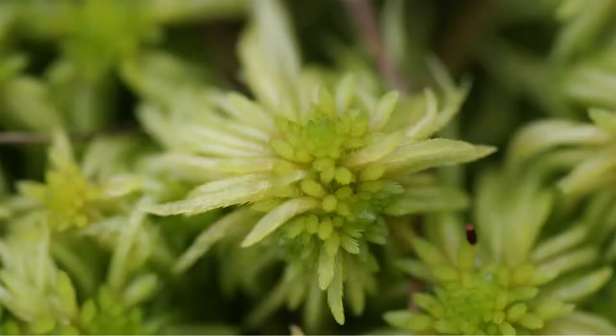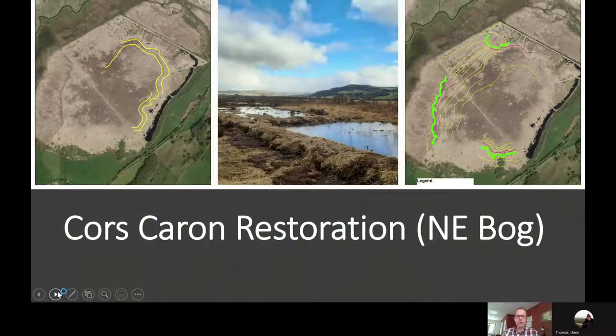So if we look at the coarse carbon restoration on the northeast bog, you can see on the left of the screen here some of the work we did on the northeast bog last winter, 2021, and some of the work here in the middle. There's a photograph of the work here. The bund technique was slightly different. We had to use slightly higher bunds because of the steeper contours towards the edge of the bog where we've had some slumpage and things. But again, similar idea to the video I've just shown you. And the picture on the right is the work we hope to do this winter.